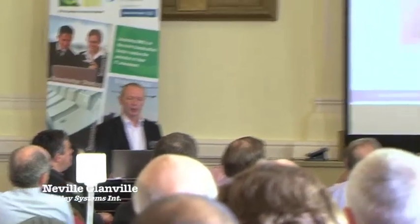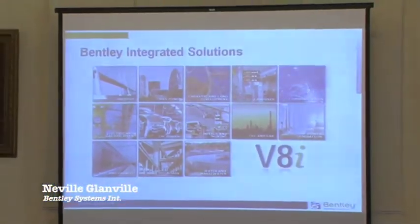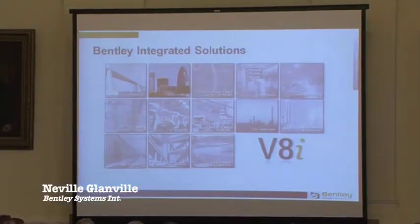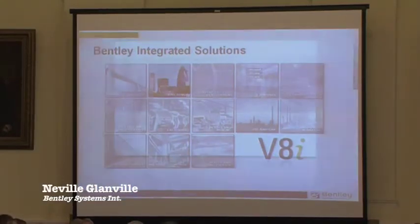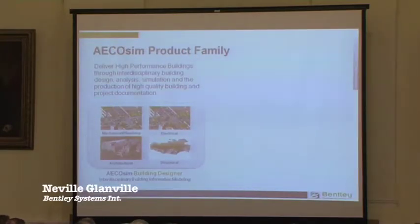In developing that technology, Bentley Systems is all about providing integrated solutions. From a building perspective, this is not just about design, it's about design, construction, and day-to-day operations of facilities. I just want to spend a few moments today talking about our new product, EcoSim Building Designer. It essentially provides all four main design disciplines in one application: architecture, structural engineering, mechanical and electrical.